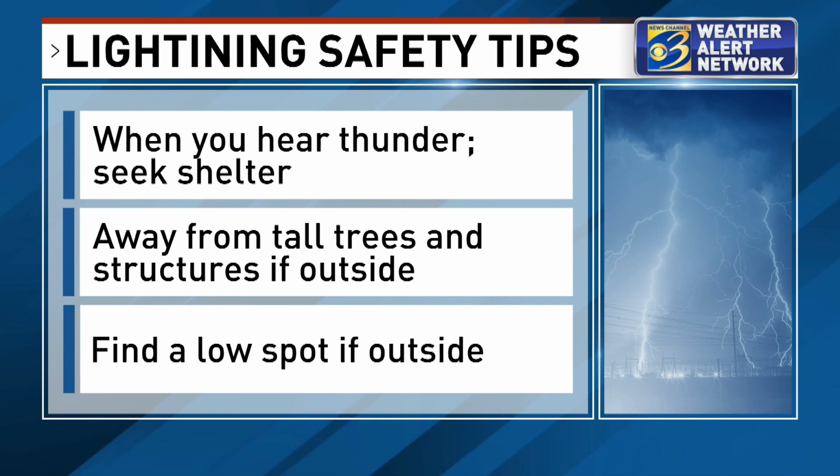You know, the most important lightning safety tip is to go inside a safe structure anytime you hear thunder. Let that storm pass. And if you are outside, stay away from tall trees and structures. And remember this, pavilions, gazebos, covered picnic structures, they are not safe in a thunderstorm. Will?